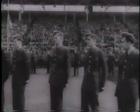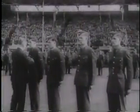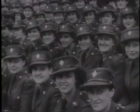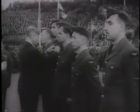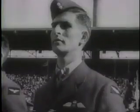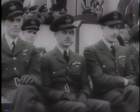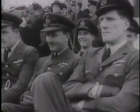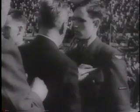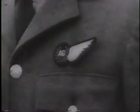Each bomber crew receives its wings as a fighting unit. 5 men, pilot, navigator, gunner, wirelessman, and bombardier, trained as a team. Heroes of air battles with the German Luftwaffe are guests of honor. Air Minister Power making the presentation of wings.